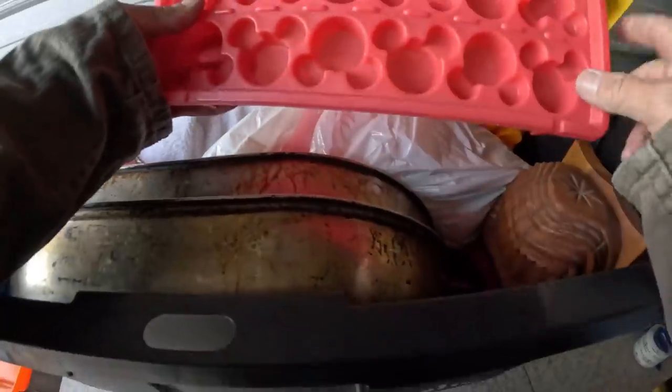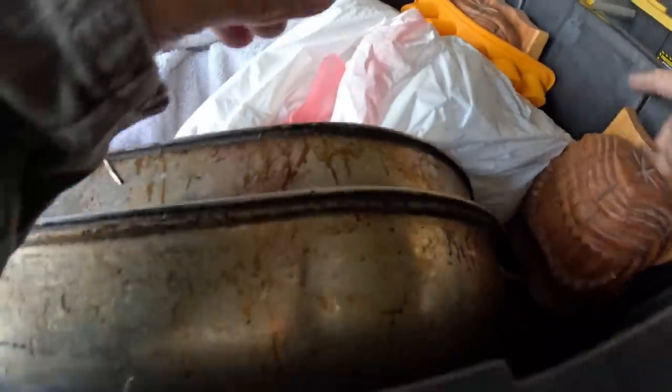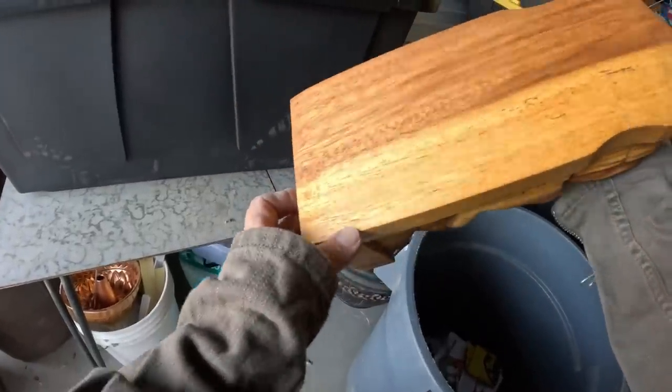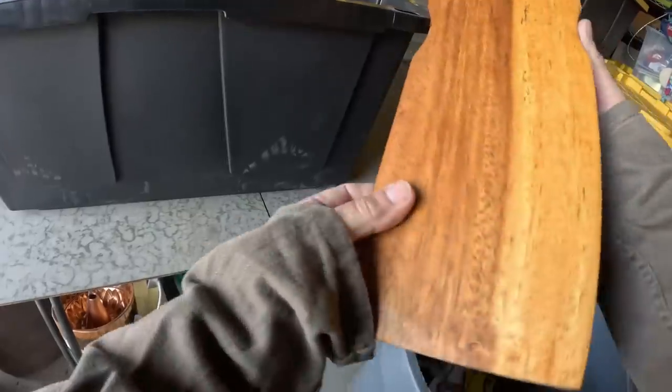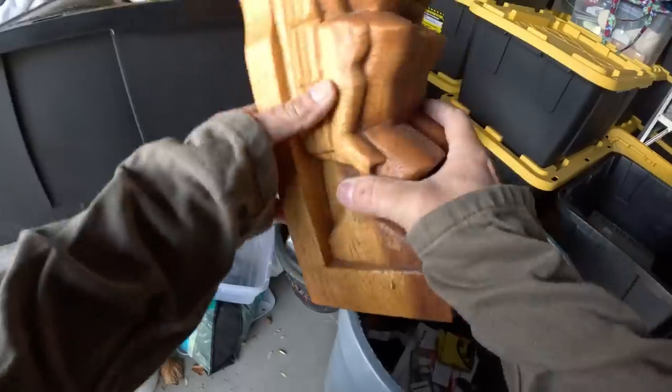Yeah, that's cool. Mickey Mouse ice tray. Right? That's a neat little one. Put it aside. Okay, that's cool. Bookends. Ooh, that looks like, what is that? Is that teak? What kind of wood is that? Maybe it's just pine. I don't know, but it's nice. That's kind of neat. I'm going to put that aside. That'll go to the Anza. Got a pair, obviously. Need two. Yep, that was just a regular old ice tray.